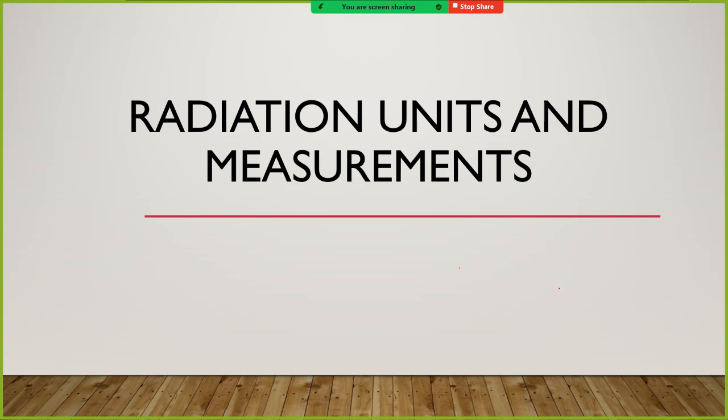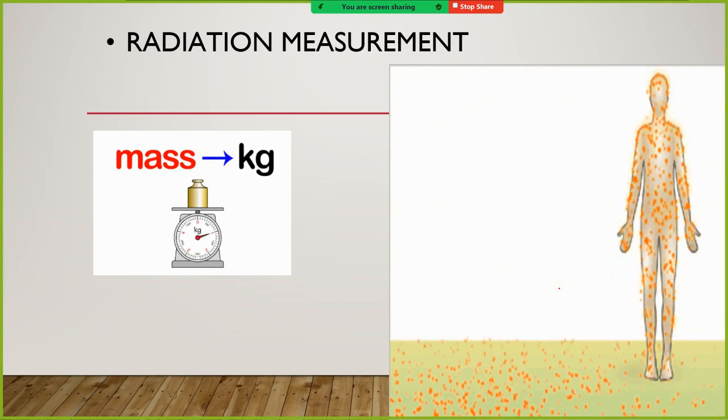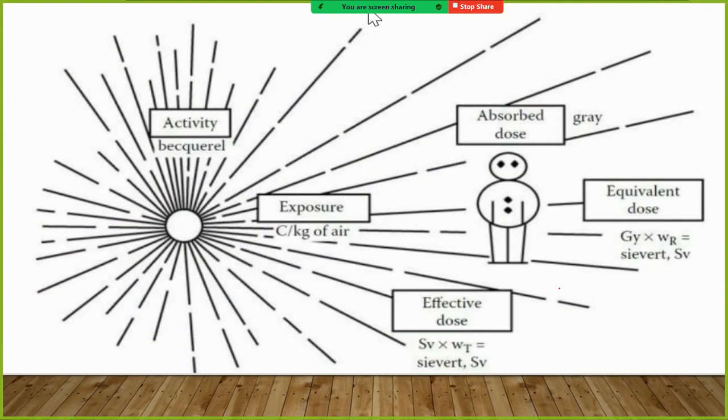Okay, so radiation units and measurements. You can ask yourself how to measure the radiation itself, like your weight. If you're going to measure your weight, you have to use a weight scale and you will get the mass, in a certain unit which is called kilogram. Likewise with radiation, we have to measure how much dose is received by your body, how much dose you get exposed to, how much dose is already absorbed by your organ or by your body. So how can I do that?